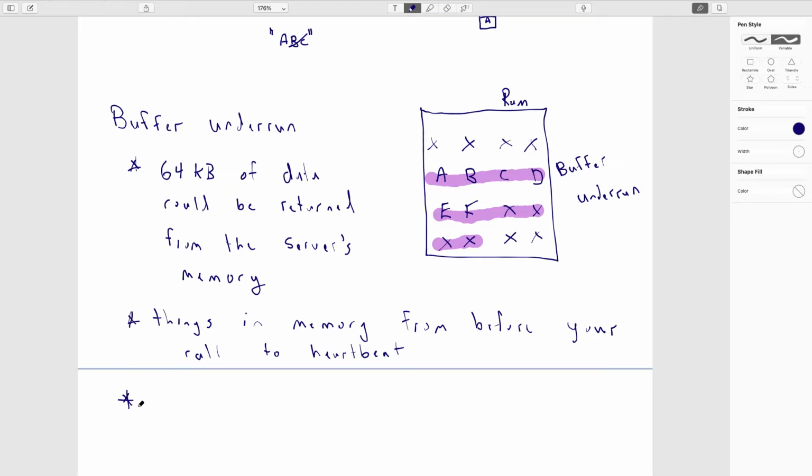Okay, so now next question. What's the kind of things that might be in the server's memory? This is a website. It's got RAM. It's got a bunch of stuff in its memory. What is it? Is it just system configuration junk? Is it a bunch of gibberish? Is it a bunch of encrypted data? What exactly would be sitting there?